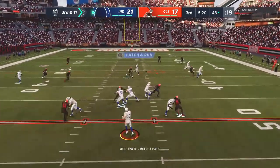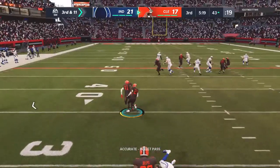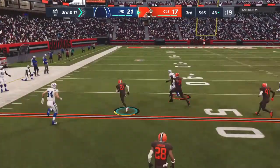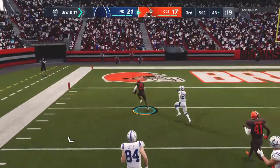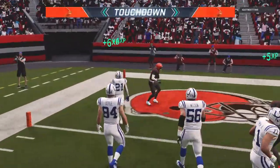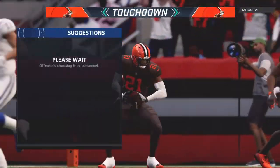To throw on 3rd down. Rivers. And that is intercepted by the Pro Bowl cornerback Denzel Ward. Weaving through traffic, and now he's free. And he'll score. Touchdown, Browns.